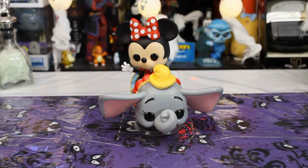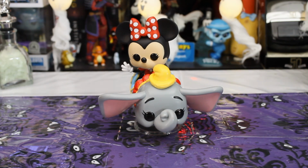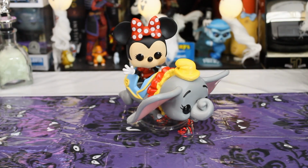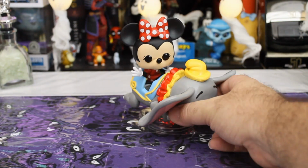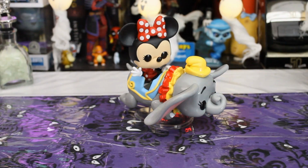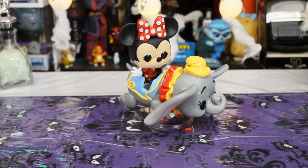This is one I was actually a little hesitant to buy, because I've never been that huge a fan of the Dumbo ride or the Dumbo movie, but you know, completionism kind of wins out sometimes. And I'm really pleased I picked it up, because it's a nice piece. This would look nice on a shelf open by itself, but it's going back in the box and will hopefully look nice on a shelf in the box.